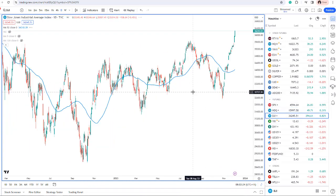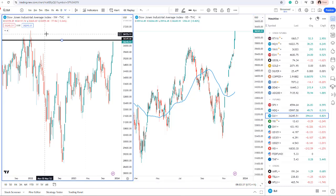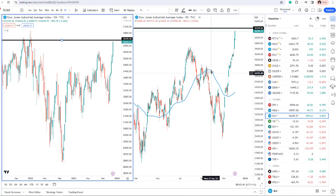Let's go look at the Dow Jones. And the Dow Jones is definitely one of those markets that has done what? Has done a lot of movement. Look how far we are away from it. And look where the Dow Jones is right now. Almost getting right to that level of what? Resistance through there. So that's that Dow Jones.